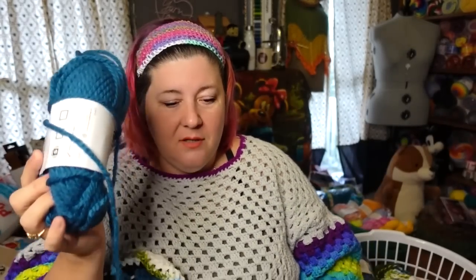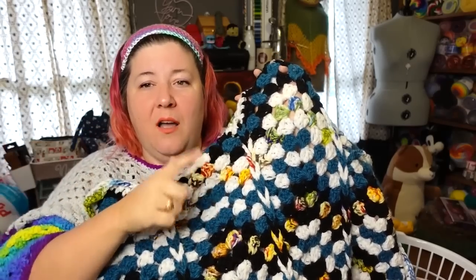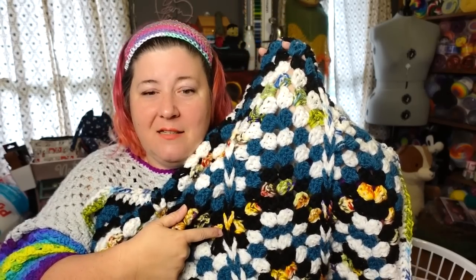The color I use the most of in the main part of the blanket is the big giant ball of white. So there's more white in the blanket than anything else. I used an entire big ball of the white. I don't remember the exact number I used. I think I used three of these in the blue. I used three in the black. And then I used one of the candy, which is this one, in the color Daisies.